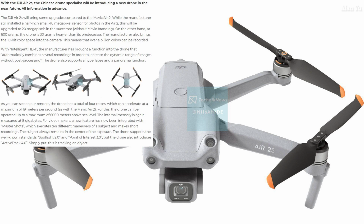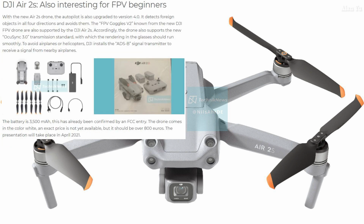And as everyone knows, DJI has been promoting its FPV goggles, and it says this one here, it actually supports it. It says the FPV goggles V2, known from the DJI FPV drone, are also supported by the DJI Air 2S. Accordingly, the drone also supports new OcuSync 3.0 transmission standard. I think that one was a given. And this one actually, it says it'll have the ADS-B signals installed, I guess, with the drone. That should enable you to see, hey, there's an airplane here and all that, assuming they have all the right equipment and stuff as well.